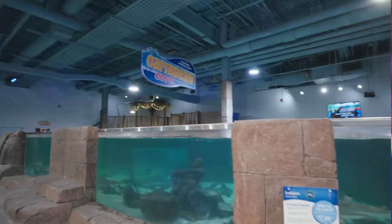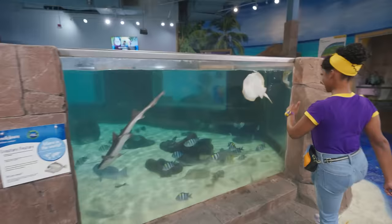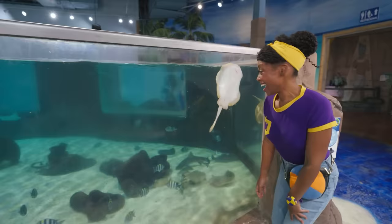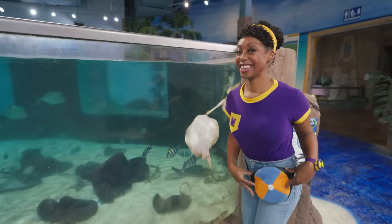Oh, a stingray. Whoa, there are real stingrays over there. Let's go say hello. Wow. Stingrays have flat bodies so that they can get nice and snug in some sand in case they need to protect themselves. And they love to eat shrimp.